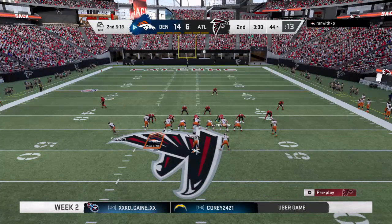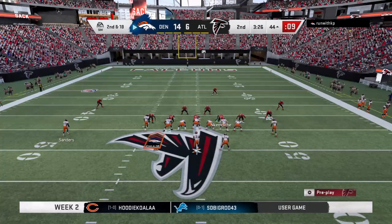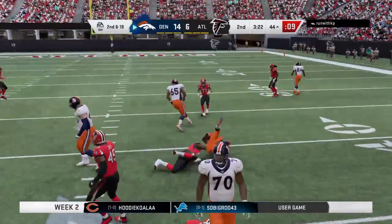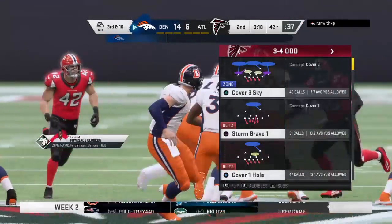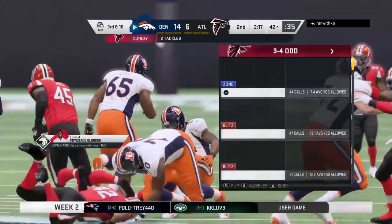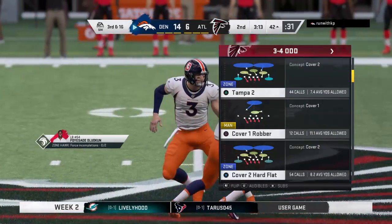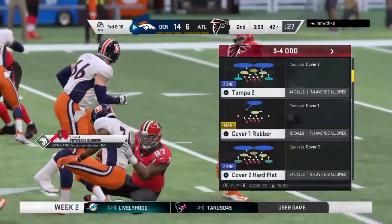It's 2nd and 18. Check, Mike 42. They'll run it now out of the gun. And Duke Riley will get credit for the tackle. That didn't appear to be a run blitz. He just darted in once he saw the run develop. That appeared to be a case of see ball, get ball.